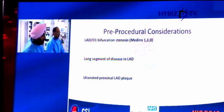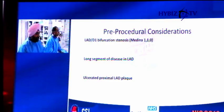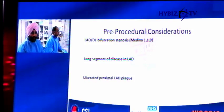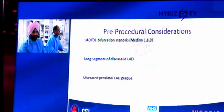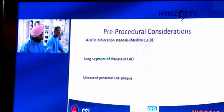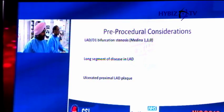So the pre-procedural considerations here are that we've got an LAD-D1 stenosis, which is a Medina 110. So we just need to consider how we're going to treat that, what bifurcation strategy we're going to use. There's a long segment of disease in the LAD. We know there's not a huge amount of calcium there. On the CT coronary angiogram, the calcium score is 57, all in the LAD. And then we also had to think about what the topography of that proximal LAD appearance was. So if you go forward one slide, please.